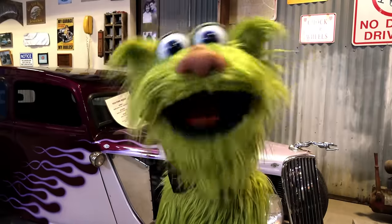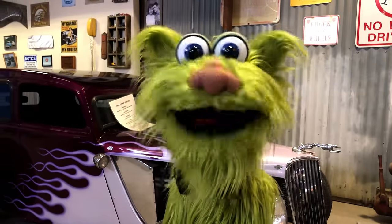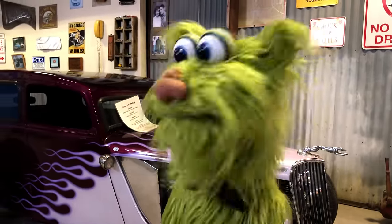In front of a 1934 Ford sedan hot rod. Wow, this is pretty. Let's look at it. Come on.